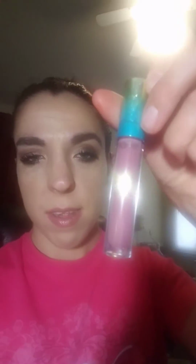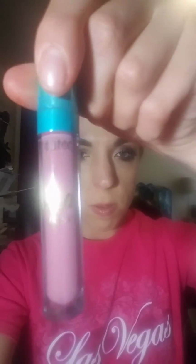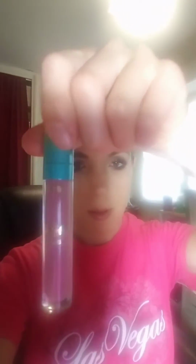I used this on my lips. The first time it went on, it looked pretty light, like my skin color right now, for my lip color. There you go, lip color. It's called Room Service by Tarte H2O. Can't really see it, but oh, there you go. So there's that.